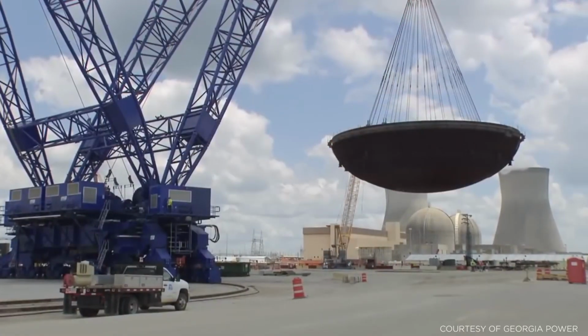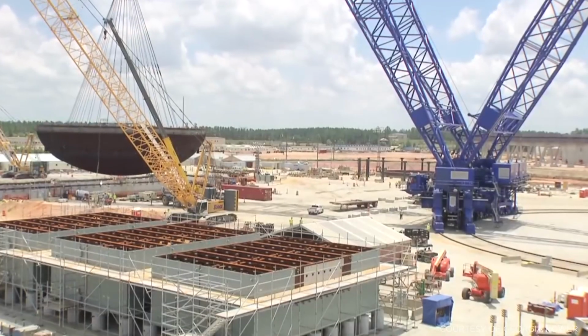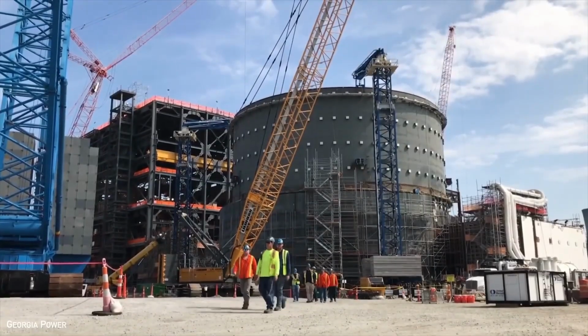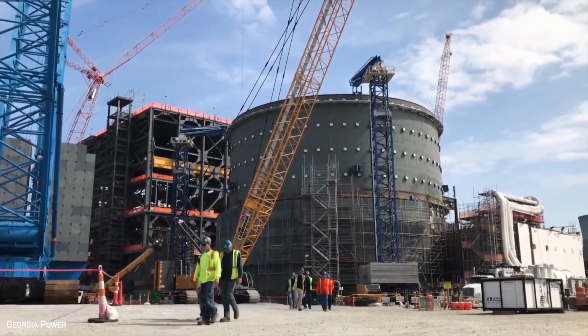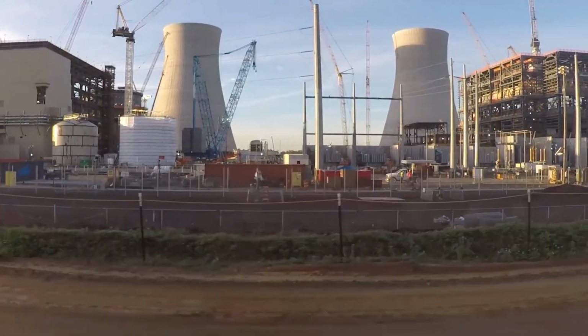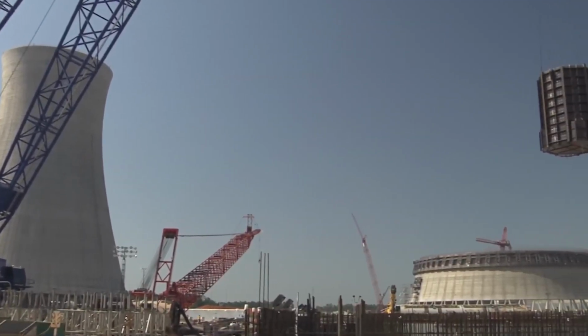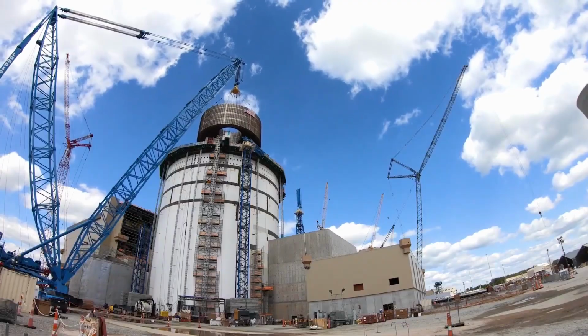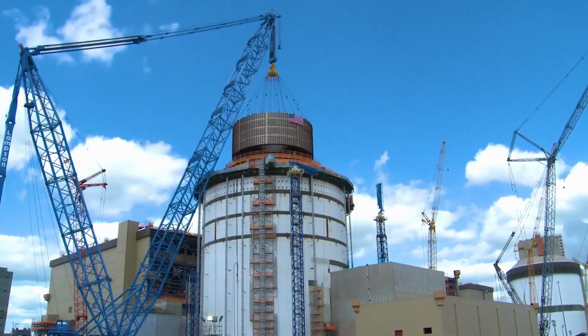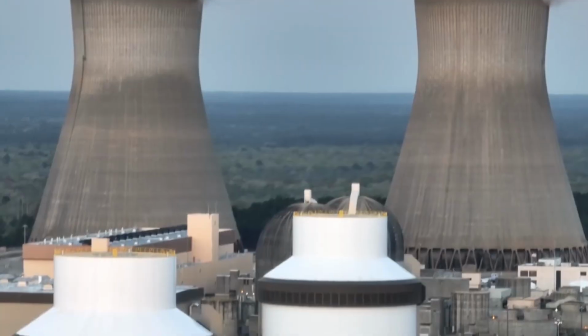For starters, the design wasn't quite finished when construction began, leading to numerous delays as new techniques had to be developed and then altered on the fly. Mistakes were made too. At one point, workers poured concrete incorrectly, which, in nuclear reactor terms, is a pretty big deal. That meant tearing it out and starting over, a costly and time-consuming setback.